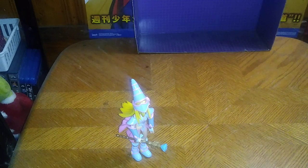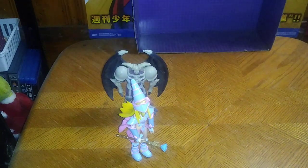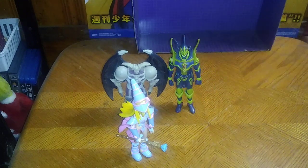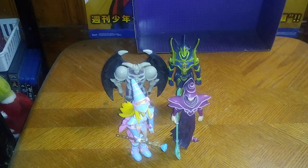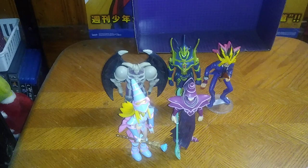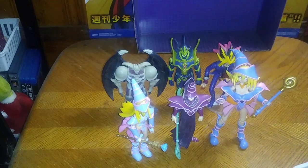And now we're going to do some epic comparisons. Here we got the original Yu-Gi-Oh action figures: Summoned Skull, Black Luster Soldier, Dark Magician, Yugi Moto, and the model kit, Dark Magician Girl. This one is a really good model kit, if I do say so myself.